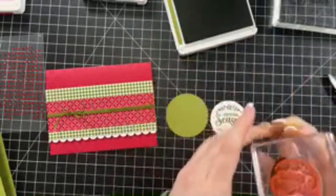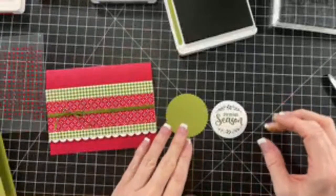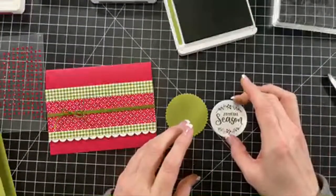I wish we had a stamp set that was this size circle that had a bunch of different gradings in it. Like that had like 4 to 6 of them. That would be so cool.